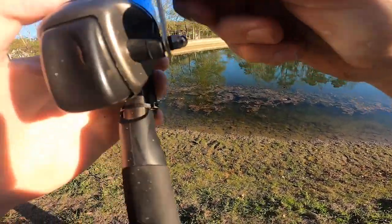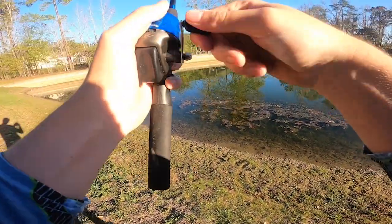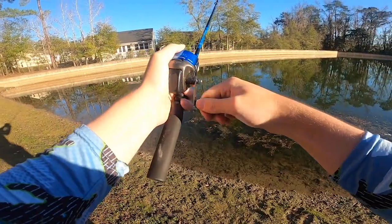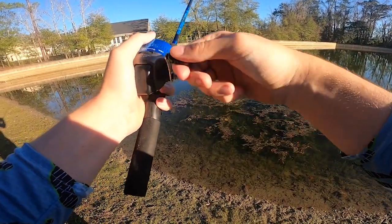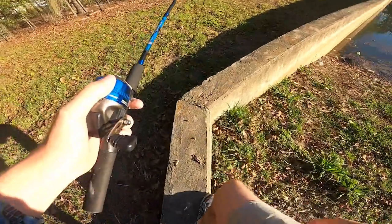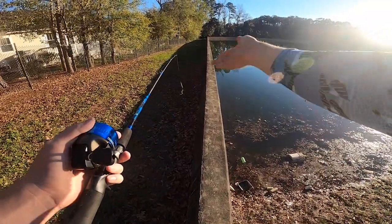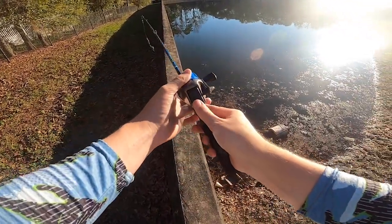Oh, do we have one? Oh, what was that? I need to tighten up the drag even more. Oh, it's so hard to detect a bite on such a short rod like this. We're gonna go ahead and hop on the wall here, folks. It's a miracle I haven't fallen off this thing yet, either into the water or off that side while I'm reeling in a fish. Knock on wood.